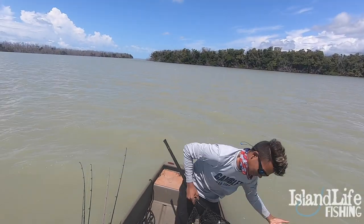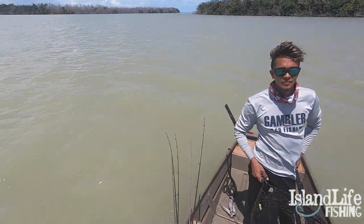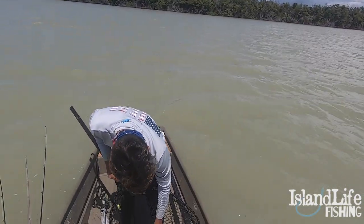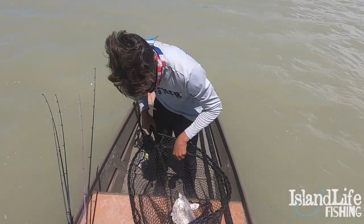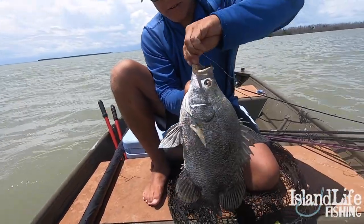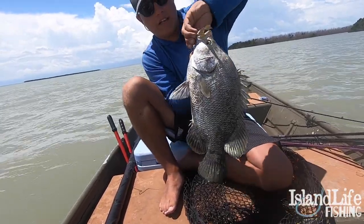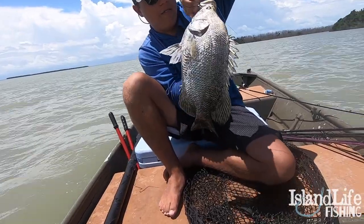All right, you guys, I didn't get that on camera, but we're motoring back to the ramp. Out here in the middle of the flat, I see something laying up on top, and it was a freaking triple tail. I just threw my X-Swim at him, and he crushed it instantly. That is insane. On the Monster 3X X-Swim. Guys, that was literally by chance. We were on the way back, and I saw this guy floating on the flat, looking like a piece of structure. And he inhaled this entire thing, dude.